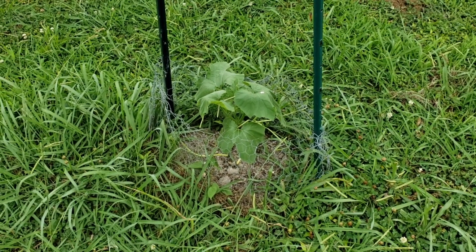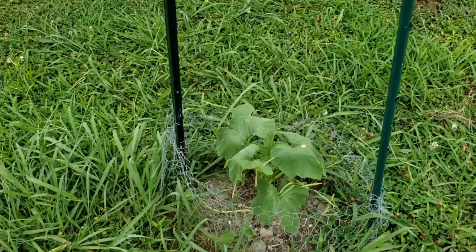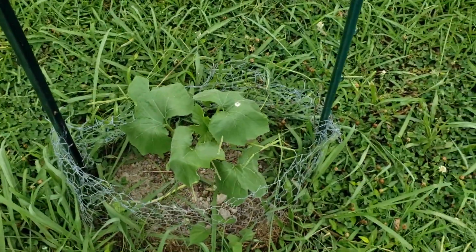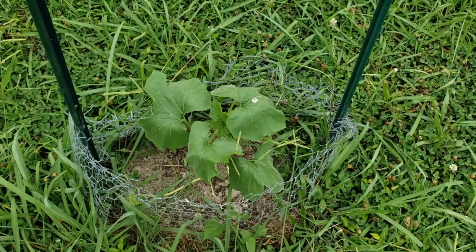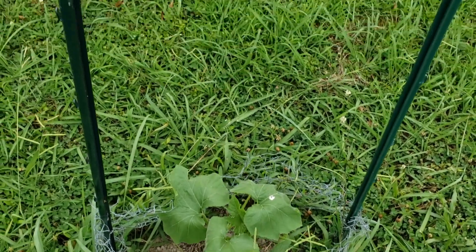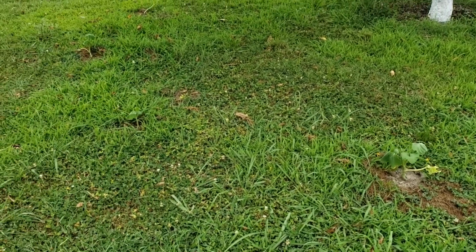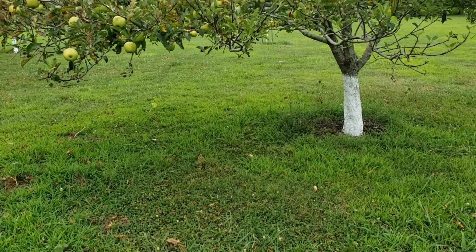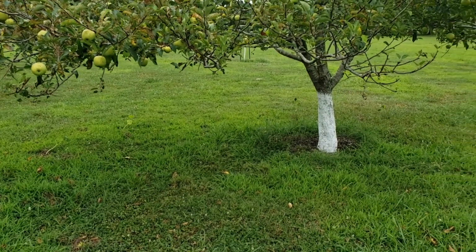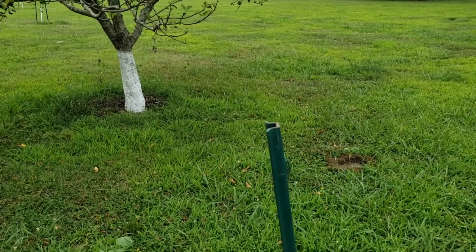I planted a couple packets of pumpkins because I wanted to try to shade out the weeds around some of these trees that are hard to mow around. I started them all in one hill and then I thinned them out and made kind of a circle around this apple tree. The branches smack me in the head every time I'm mowing around it. So I said, I will protect you with pumpkins.